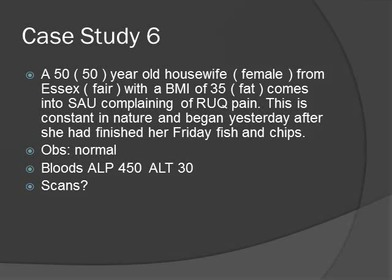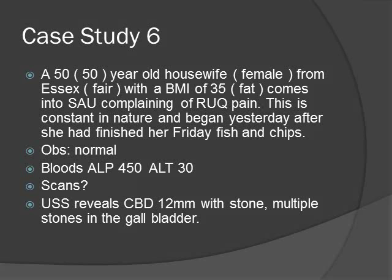Right, so scans. Ultrasound reveals a CBD of 12 millimeters. Is that big? Yep. So that's got a stone in situ. Multiple stones in the gallbladder. Right, so what do we now need to do for this lady? She's still in agony. What's the first thing we need to do?